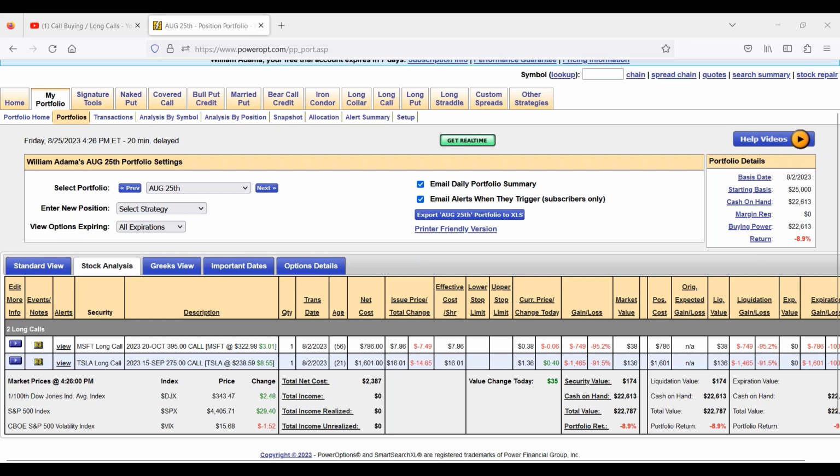Little bit more time. Paid $7.86. It's only worth 38 cents. We're down 95.2% on the Microsoft call and 91.5% on the Tesla call. Now, again, some of those videos I referenced in the playlist, managing a long call that is near full loss, some ideas might exist there that might help you. We'll try to take a look here.